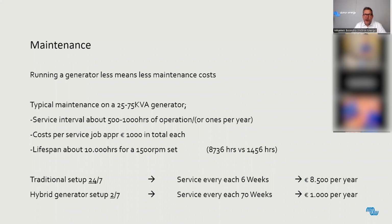But of course, it's not only about fuel, it's also about the mechanical part of the generator, and that's the maintenance. The maintenance is also included in the running cost of a generator. If you look at the typical generator, let's say 25 to 75 kilowatts, the service interval is between 500 and 1,000 hours, or once a year, whichever happens first. And the cost for a service job is about $1,000 each time you have to service that generator. The lifespan of a generator, more or less, is about 10,000 hours.